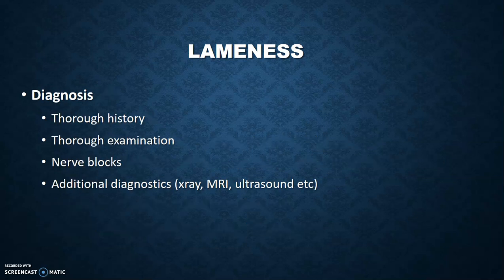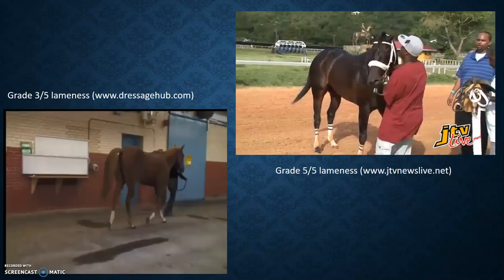Diagnosis is a mixture of history, examination, nerve blocks, joint flexions, and then also things such as X-ray, MRI, ultrasound, bone scan, all sorts of things.